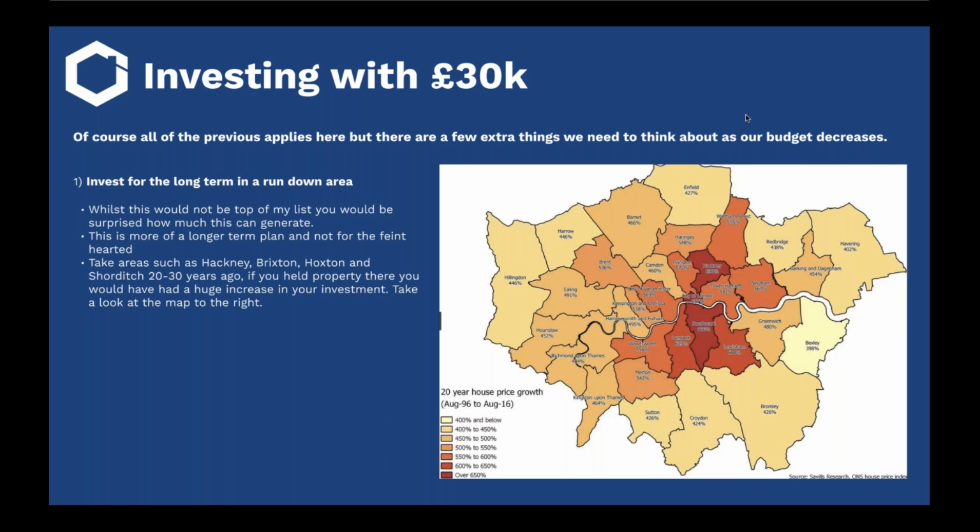But if you look at more of the rundown areas, a lot of people think, well, City of London, was that really expensive? Not for residential, great for obviously commercial, but not for residential.